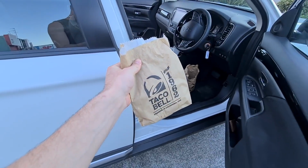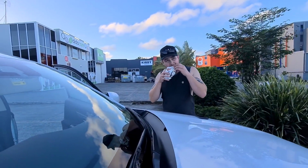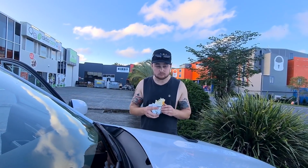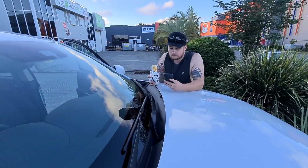Well, first time getting Taco Bell. Have you had a bite yet? Go have your first bite. Thoughts? Not bad. Just here at Benny's workshop, but we're gonna shoot off to his house.